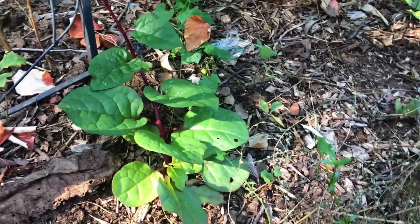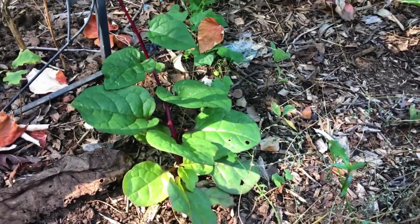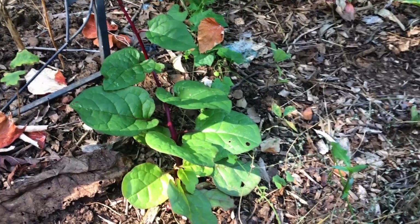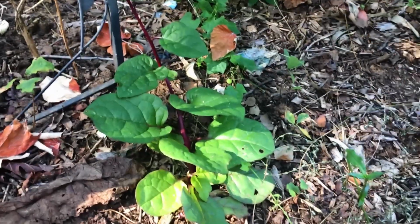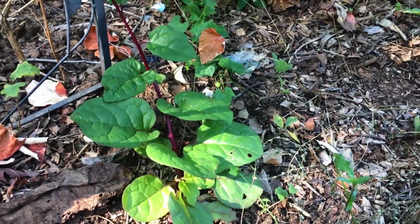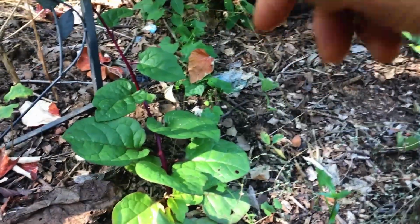This is supposed to be a very nutritious vegetable with lots of minerals, and the texture tastes a little bit like okra with this slimy juice that I'm not necessarily a fan of. But it's very drought tolerant, and you cannot kill this plant.